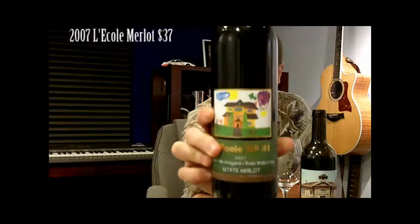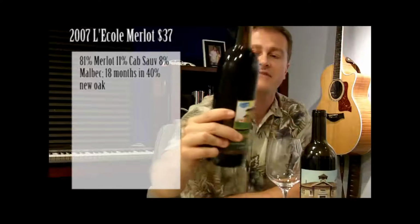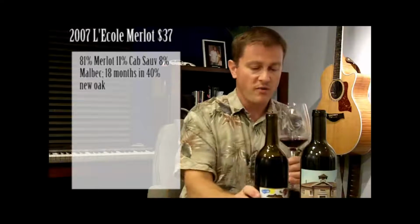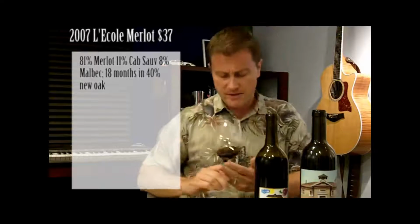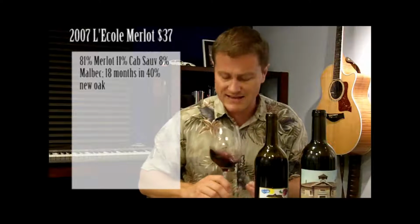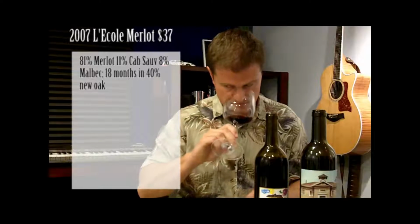All right, the next wine we're going to try is their 2007 Seven Hills Vineyard Merlot, 81% Merlot, 11% Cab Sauv, 8% Cab Franc. It's $37. Scored 92 points by Paul Gregutt, 91 points in Wine Advocate. Really has a good thick color to it, but still comes across as being fairly translucent. You can see it at the bottom of the glass. Has some nice pretty colors out to the edges, really dances well in the light. Let's give it a sniff.